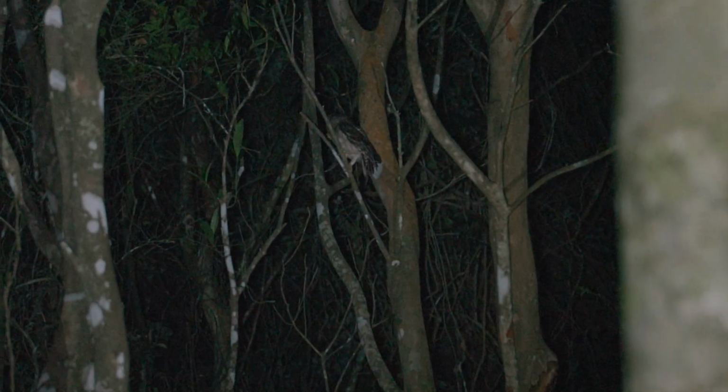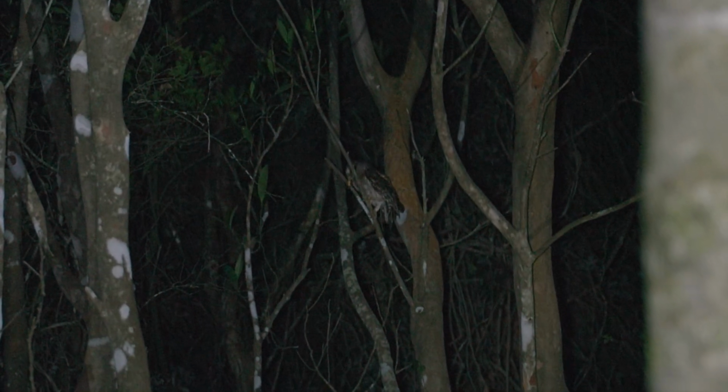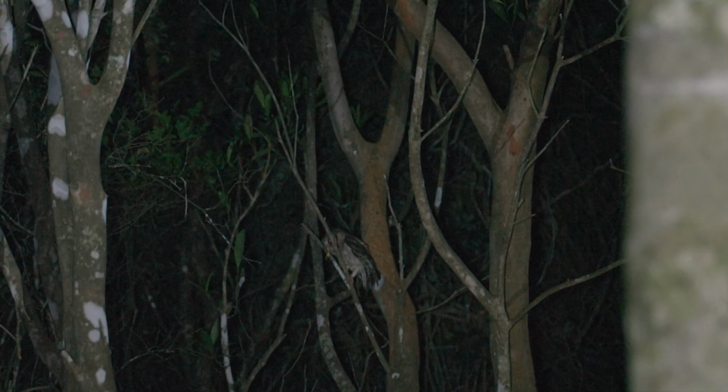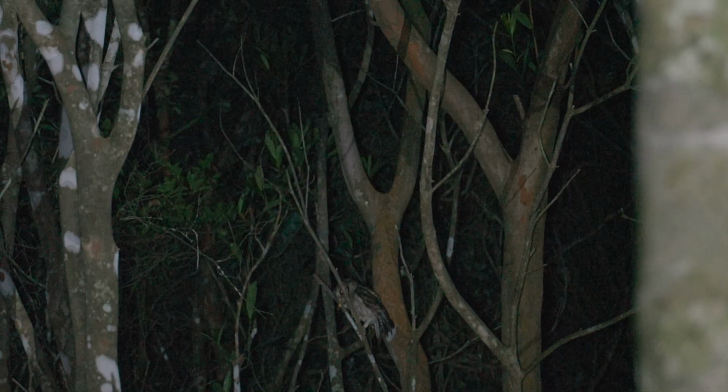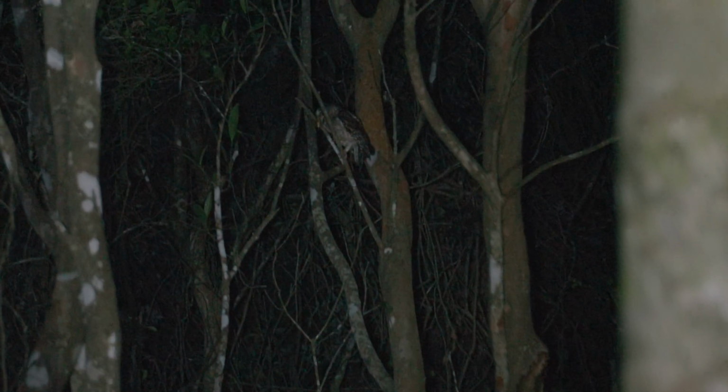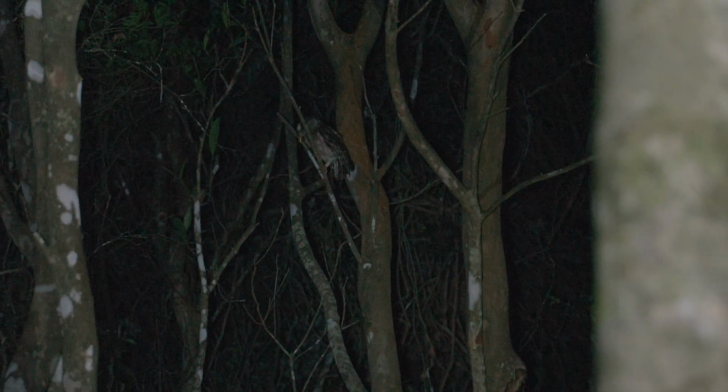We're out for another night, and we have a scops owl. These are a small species of owl here in Hong Kong. Pretty common. So just listen for a second, we might hear them call. There you go. Alright, well, hopefully the snakes come out as well, but always nice to find an owl.